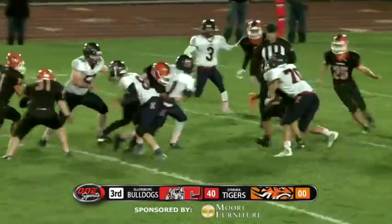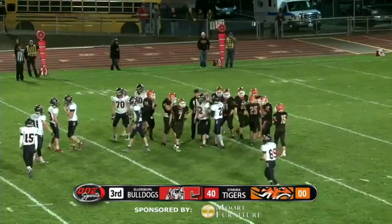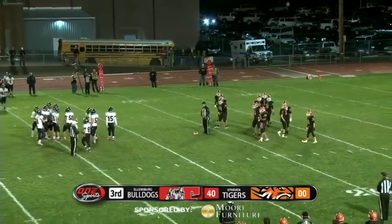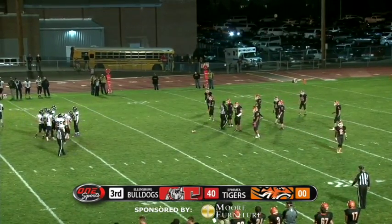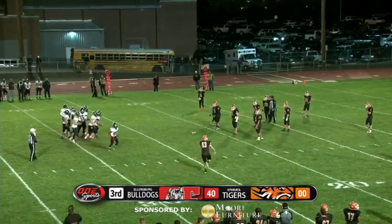Hands it off to, that's number 21, actually. Higginbotham's the ball carrier. Damian Higginbotham with the carry there. Jesse Steffen on the tackle for the Tigers. Second down, 11 to go. Third down and 11. We're under 2 minutes to go here in this third quarter.